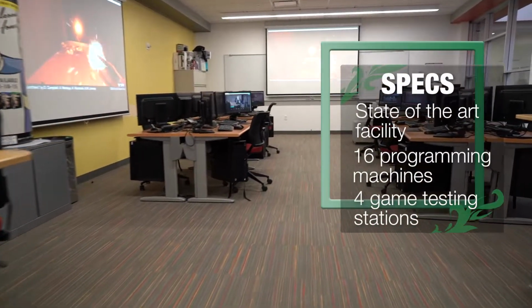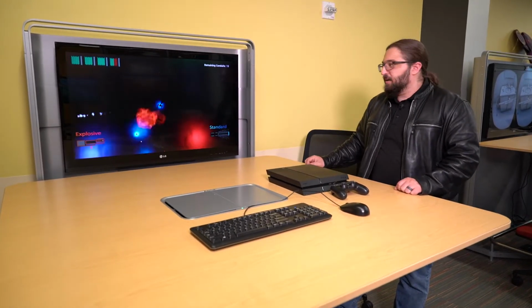I want to show you guys first these development stations. They're collaboration stations that up to 4 students work on at a time. They design projects here, they develop the projects here. This is one of the projects that a group of 4 students developed in about 3 months.